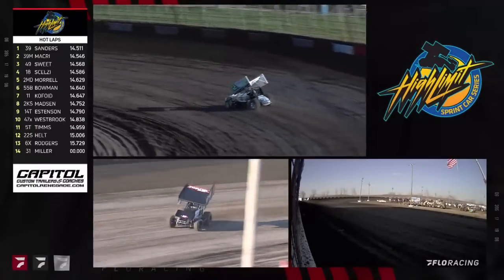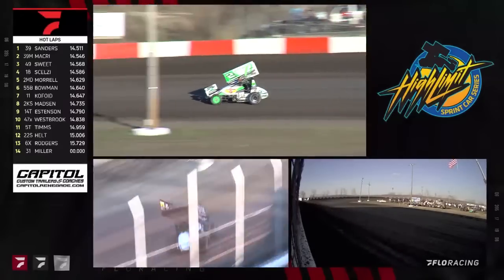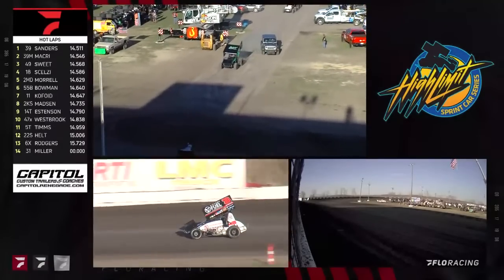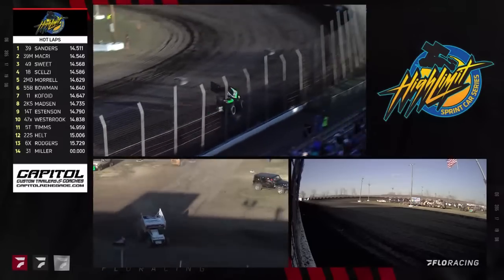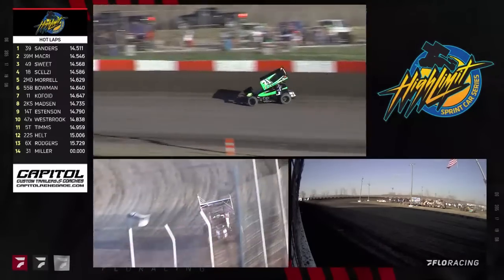Sanders to the top. How about it? 14.511 on that first lap. Fastest of the groups. Looked good in hot laps and backed it up here in qualifying. Fastest so far for Justin Sanders, 14.511.